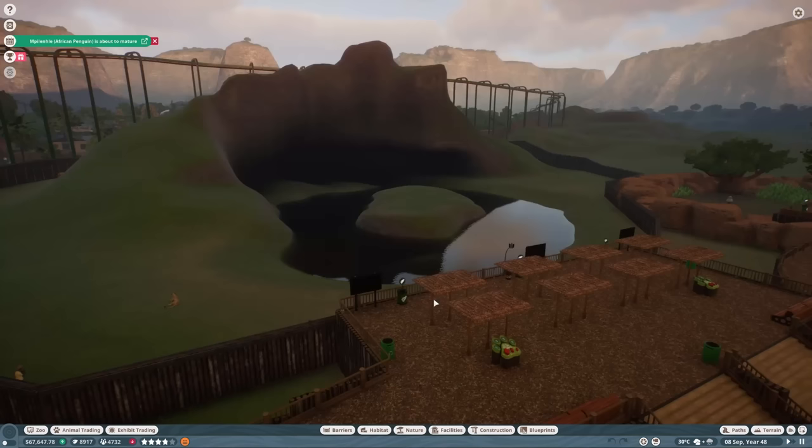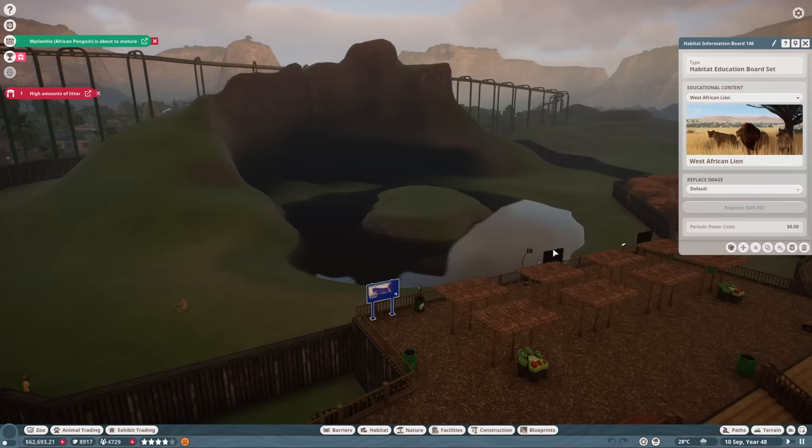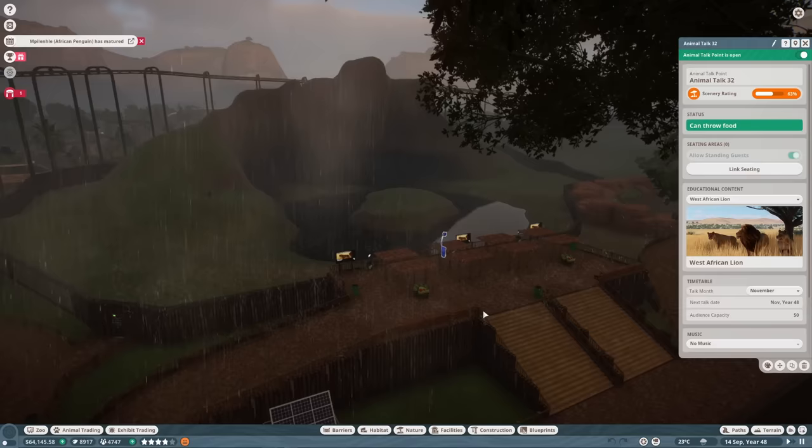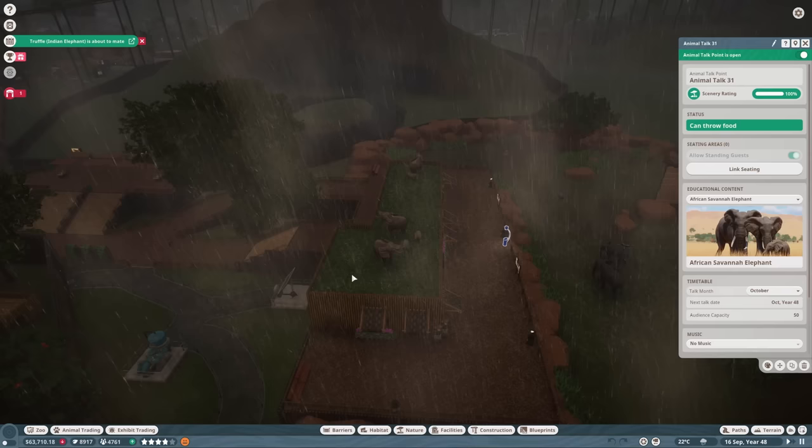And now that our lions are all in here and we're ready to start finishing off the habitat, I think it's time that we set all of the education to be the correct animals. So just going to set all of these to be West African lion, and then also set up this talk to be on the right month, which I think is going to be November. Oh, I'm going to have to check. I think the elephants were the last one and they are set to October. Okay, so they probably need to be on December then. Let's set them to December.